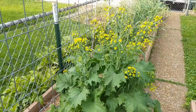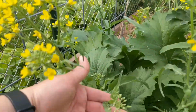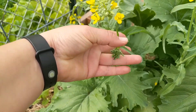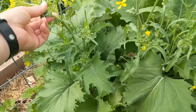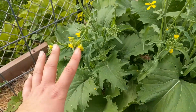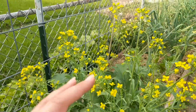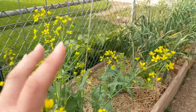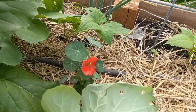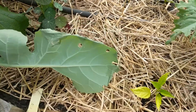And we have this broccoli rabe. Now, my understanding is the broccoli rabe, you harvest it when it looks about like this, maybe a little tighter. I missed mine, so it's blooming. I can still harvest these, which I think that's what I'm going to do. I'm going to harvest as much as I can, and then I'm going to go ahead and pull this out because this week we are having 90-degree days. And when I pull that out, it'll allow this nasturtium to get a little bit of a boost.